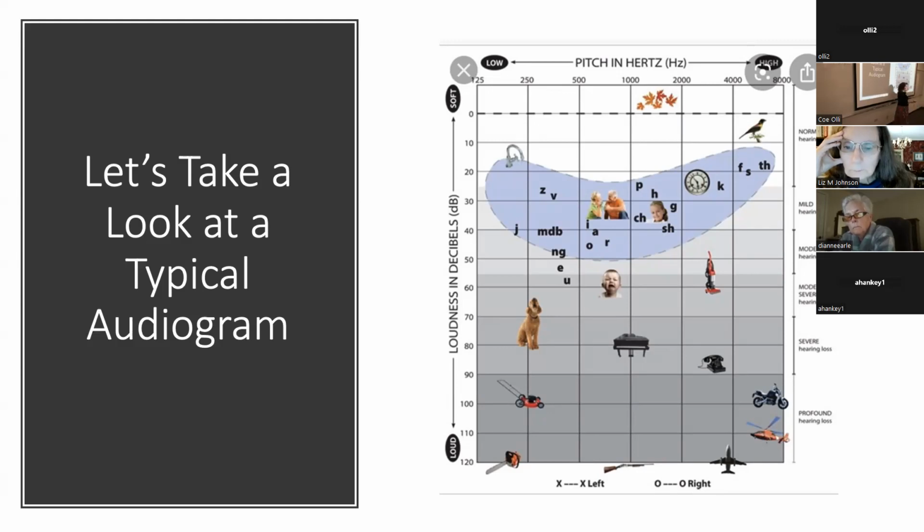So a typical hearing test result might look like a ski slope, where you have good hearing in the low pitches. You can sense the very soft, low frequency sounds. And then as the frequencies get higher, it ski slopes down. Now that's important because the speech sounds up there in that soft, high frequency range give speech a lot of meaning and a lot of clarity.